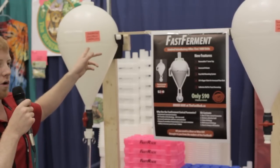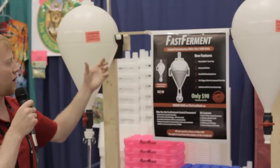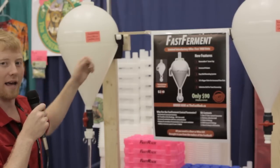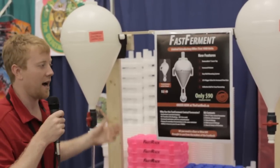So there'll be a metal node right here that's permanently in the unit. It'll be about 3 inches long, so you can put a thermometer in it right away. That'll help you control your temperature.